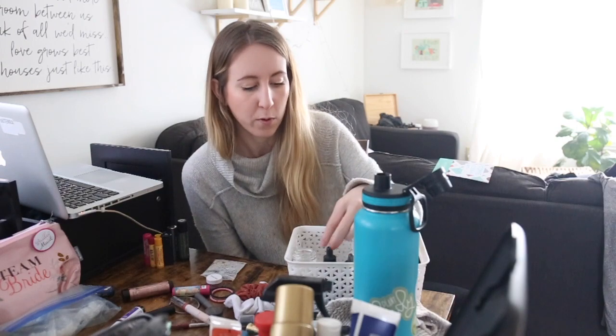Okay, so I'm just working through and sorting stuff. This is all stuff that I'm going to wash. I have all my makeup brushes in here that I'm going to wash. Some containers like this can go in the recycling, but I'll rinse it out first. And then I have some reusable ones that just need to be washed out. So that's all going to be washed.